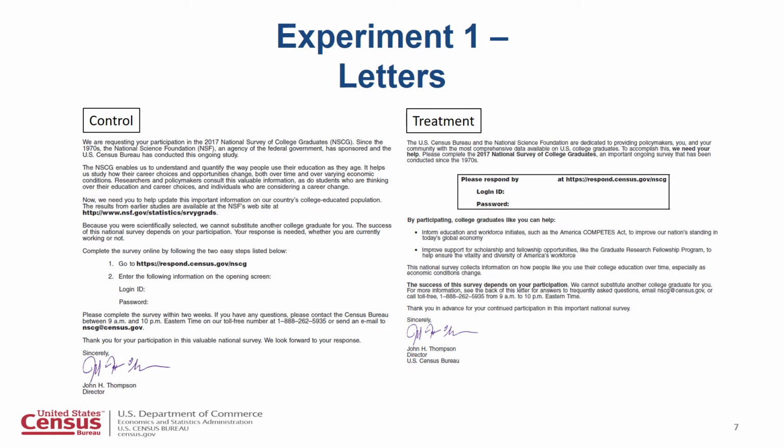But here's a quick example of the revised letters. The original is on the left, the revised is on the right. You can see first that it's a little bit shorter. Also, you probably noticed the call-out box right away in the middle. This is kind of the ask. This is what we want them to do, and it really pops, and it's the main thing that people look at, as opposed to in the original letter, it's buried at the bottom.